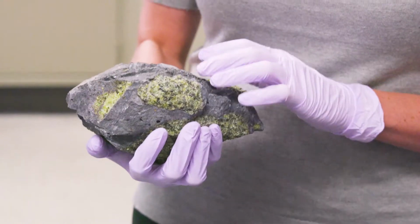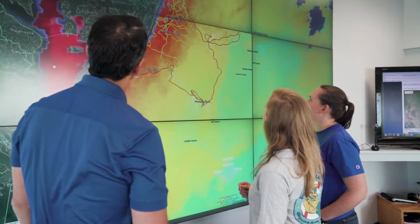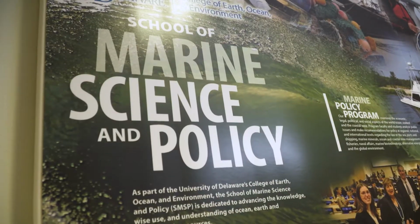We have geological sciences, geography, and the School of Marine Science and Policy. What sets the College of Earth, Ocean and Environment apart is the interdisciplinary nature of the faculty and the students and the work that they do. In our college, we're able to combine the social scientists and the scientists together to work under one umbrella.